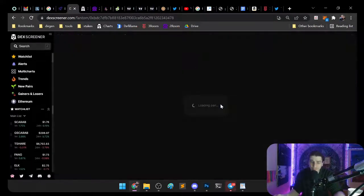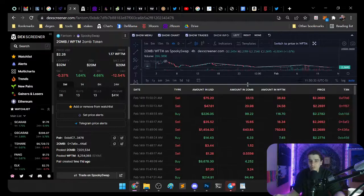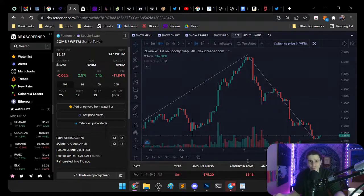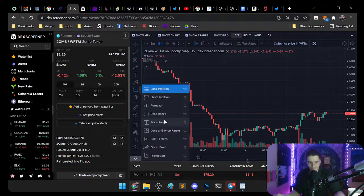But isn't it crazy how 2 ohm hit an all-time low? It's still at the all-time low. You see this green line? That's the price right now. It's still at the all-time low, but still overpegged. We're on the 4 hour. Guys, these protocols are so new. So we got a new little uptrend going here. Let's hope it lasts.